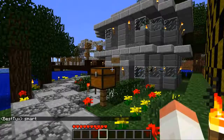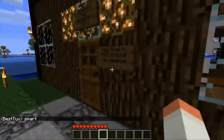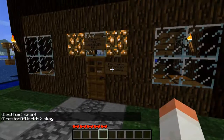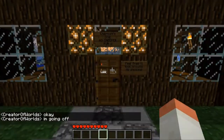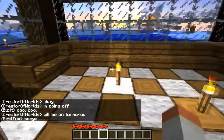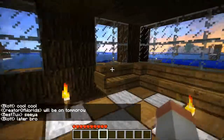We've already seen Blot's house, so I'm going to move on to Sherpa's house, who was pretty frequent in earlier videos. He's kind of not shown up recently, but I'm going to check it out as the sun sets out there. In fact, I'll probably cue the sun in just a minute.